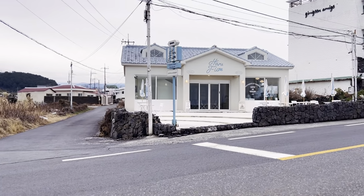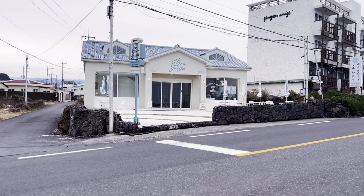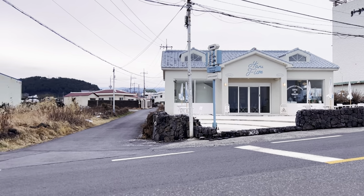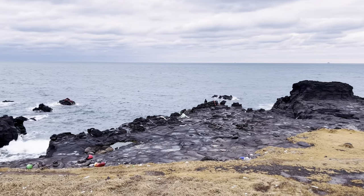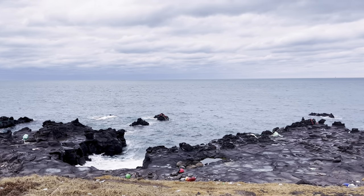I just had a coffee and an ice cream at this little cafe. It's very cute. Haru Film. Some fishing. It's very relaxing being by the sea, by the ocean.